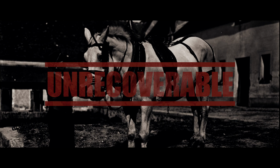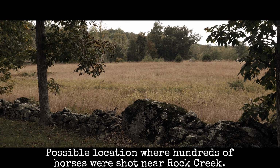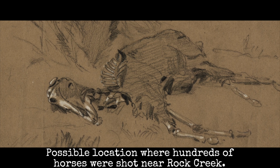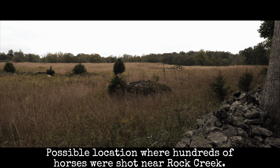These poor animals were led to a place called Rock Creek and shot. They were neither buried or burned, and the remains were left to rot in the summer sun, while their bones were picked clean by scavengers. The skeletal remains were visible for decades to come.